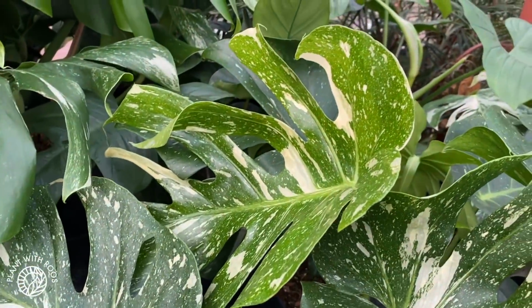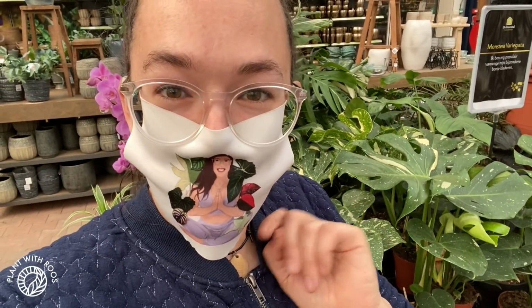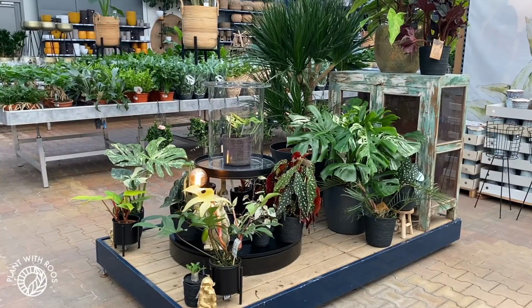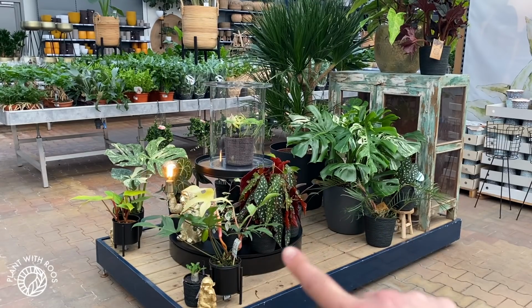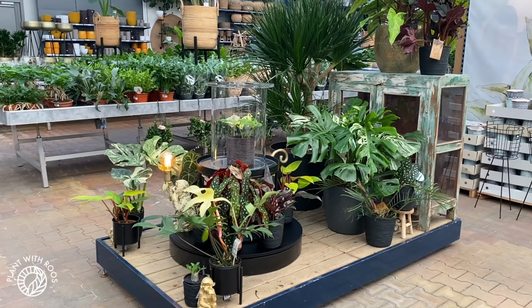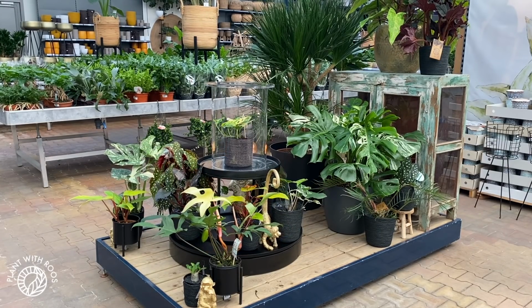Here's a few more. Cool. And then we have one more special place to show you with one very, very special plant. Let's go check it out. And then over here, this last part has some very special plants on a little rotating table, which I think is just adorable. They styled this really nicely. And as you can see, there are some very, very special plants in there. So let's go take a closer look.